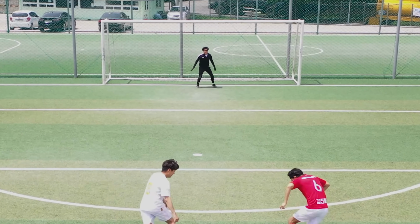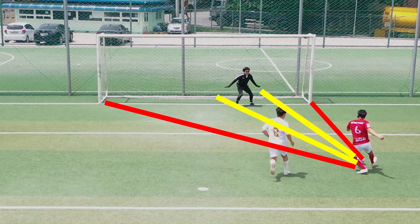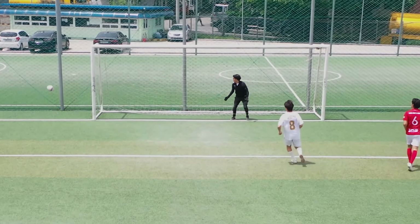Let's have a look at the amateur Chan again. He doesn't come out in a one-on-one situation, creating a much bigger shooting angle and much higher goal scoring probability. Even my nan can score these. Anyways, moving back to Neuer again.